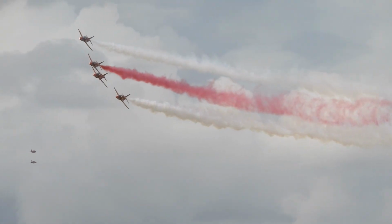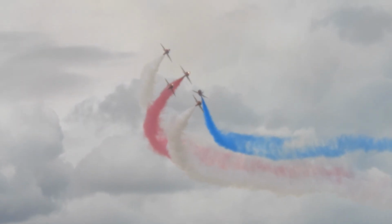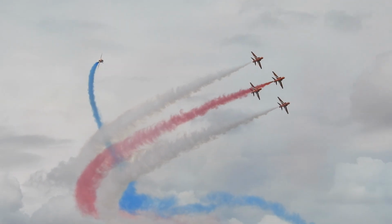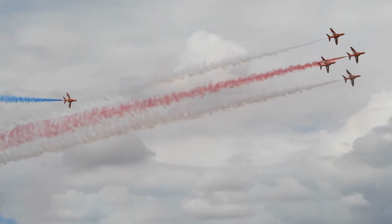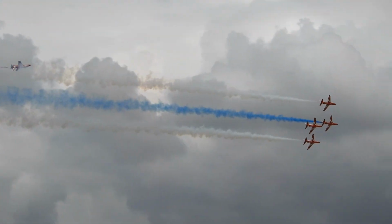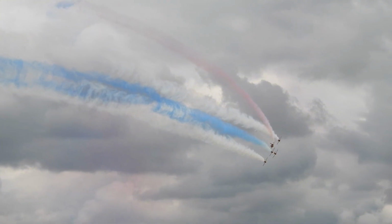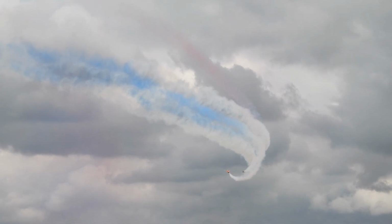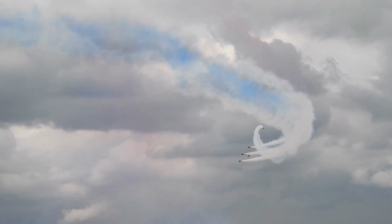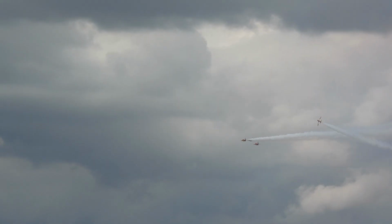Number 4 roll goes. Number 4 rolls around the smoke of Enid. Sat behind Red 1 is Red 5, Flight Lieutenant Dusty Wells, known as Dusty. Dusty is in his second year on the team. He's originally a Typhoon pilot with 11 Squadron, as well as being an instructor on 29 Squadron and also being part of 41 Squadron, the Test and Evaluation Squadron, all based at RAF Coningsby in Lincolnshire.